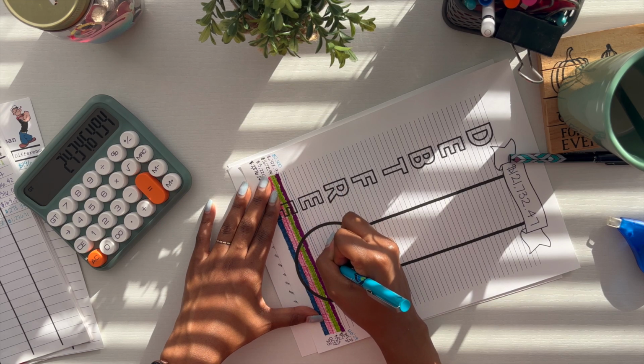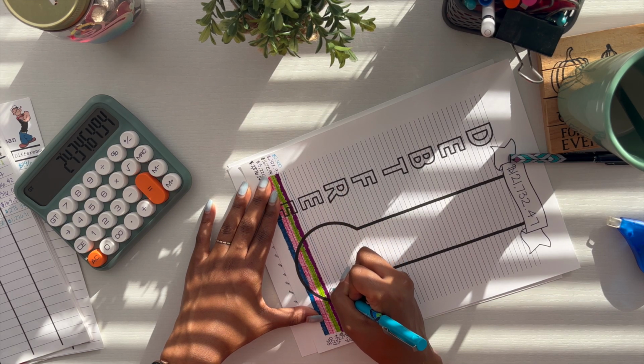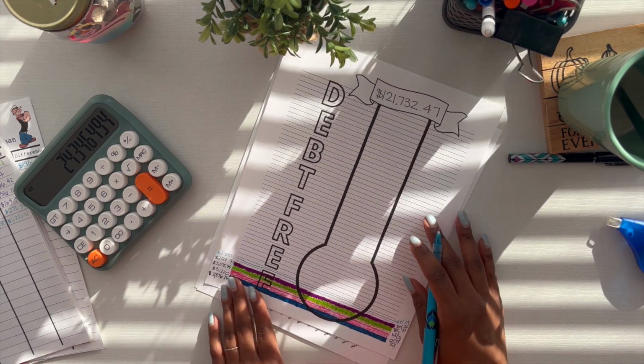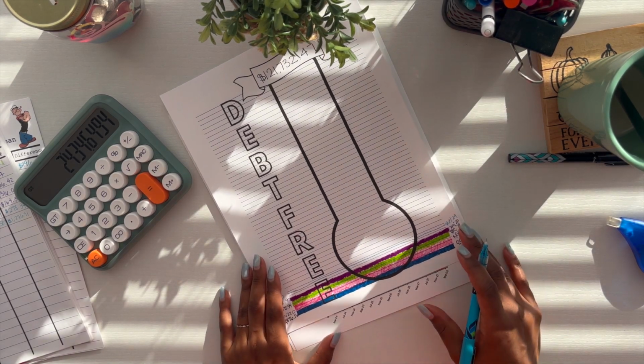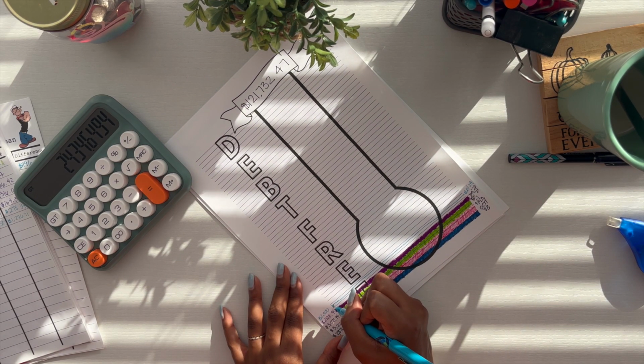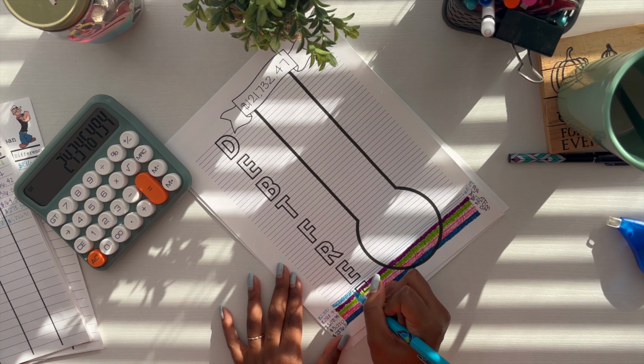I don't like how I'm doing this. So sorry. It is what it is. Ooh, that is just ugly though. How about I'm complaining about what y'all don't like, but I don't like it. Am I gonna color it in with this? I don't know. You know what? I might. Because I don't have a blue like this. I need to get different colors.